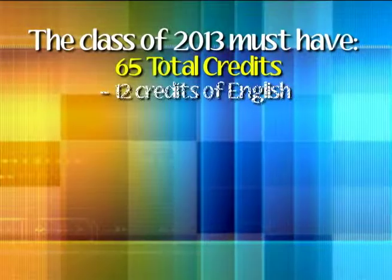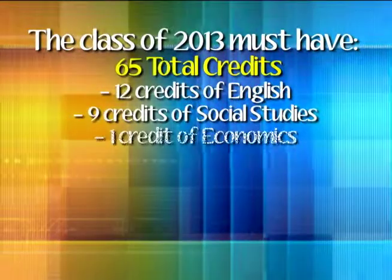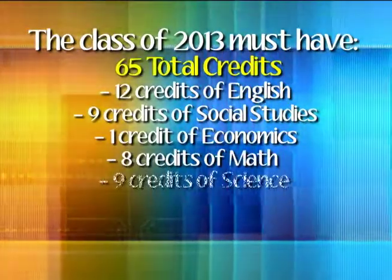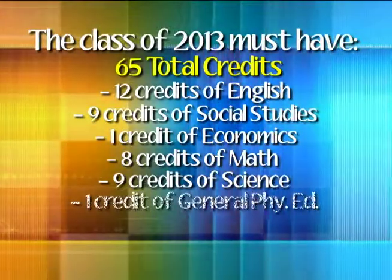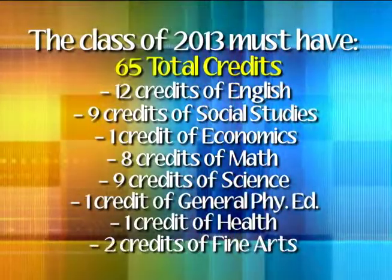You must take 12 credits of English, 9 credits of social studies, 1 credit of economics. You must also take 8 credits of math, 9 credits of science, 1 credit of general physical ed, 1 credit of health, and 2 credits of fine arts.